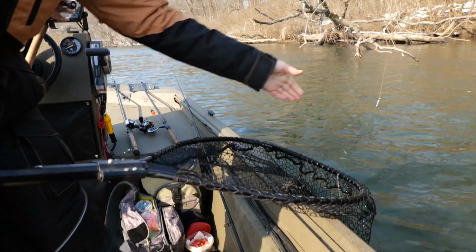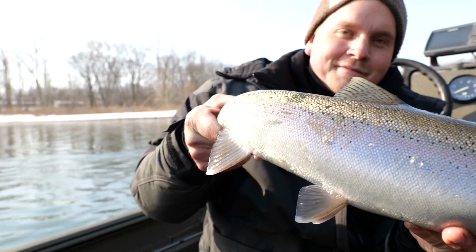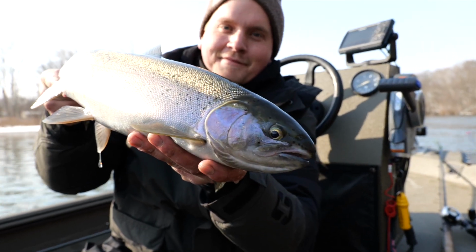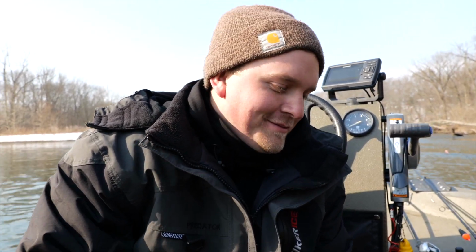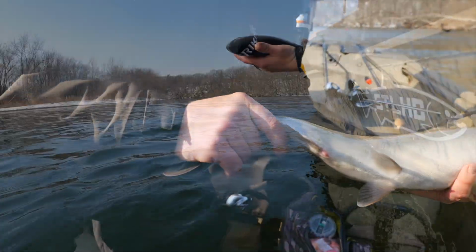That one's hard earned. Yeah. All right. You can just bring him in. Finally got one in the boat. This one's clipped too, so hatchery fish.